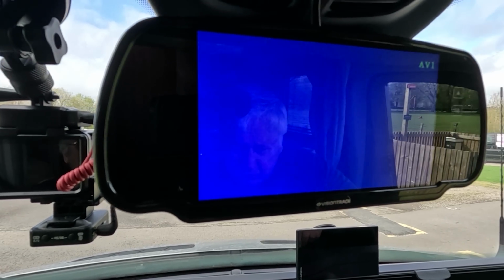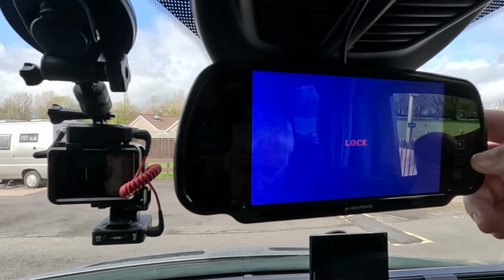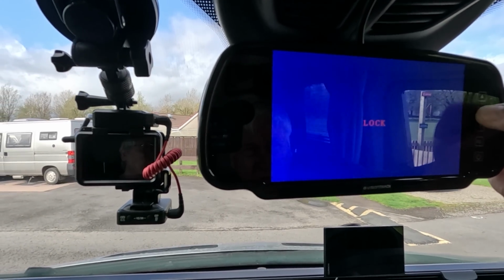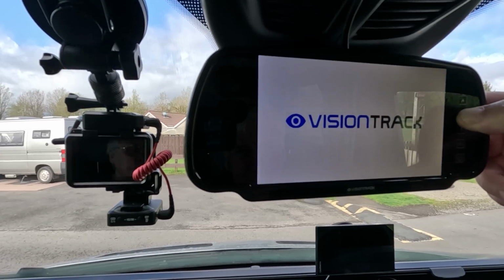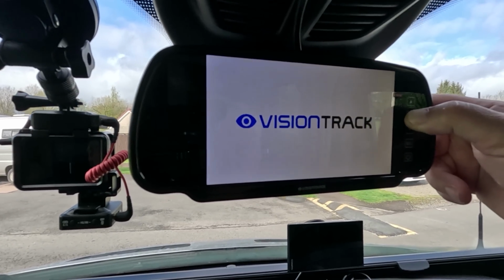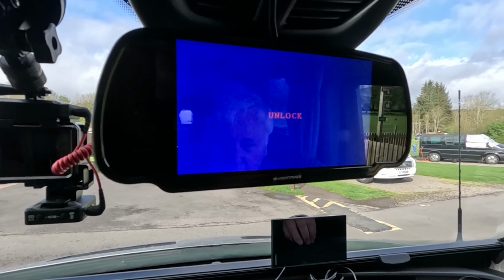Press the down arrow until the screen shows lock. Then hold down the M button. Press it till it says lock. Hold down the M button. That should unlock the screen. I don't think it's doing that, is it? I'm holding it and holding it. Unlock. Aha. Unlock. Right.